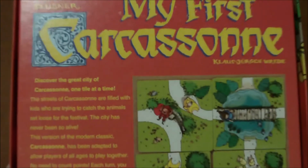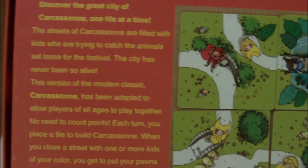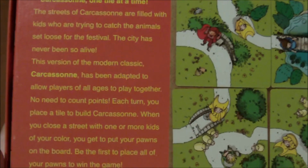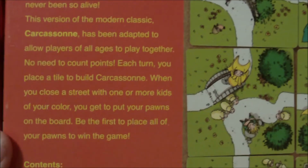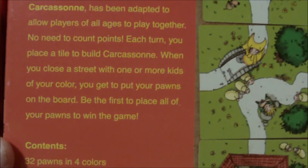Just looking at the back here, it says, My First Carcassonne. Discover the great city of Carcassonne one tile at a time. The streets of Carcassonne are filled with kids who are trying to catch the animals set loose for the festival. The city has never been so alive. This version of the modern classic Carcassonne has been adapted to allow players of all ages to play together. No need to count points.